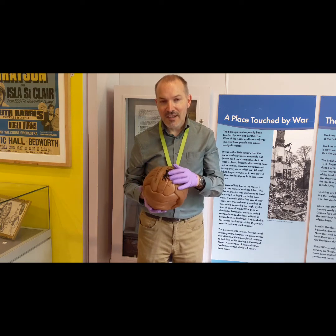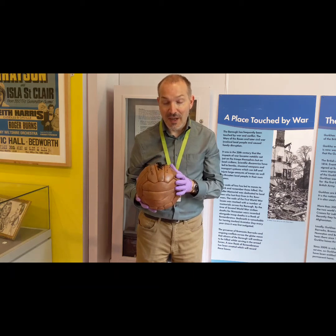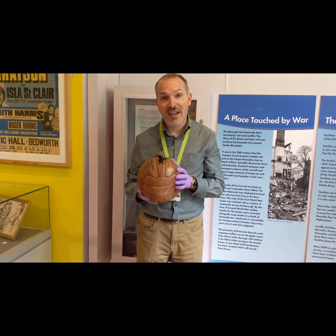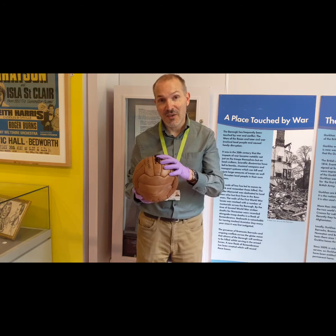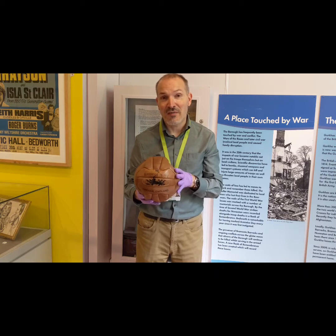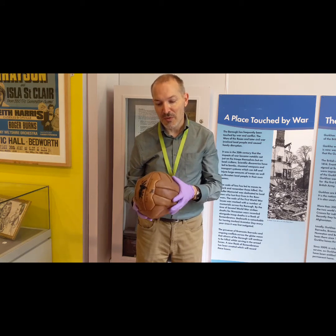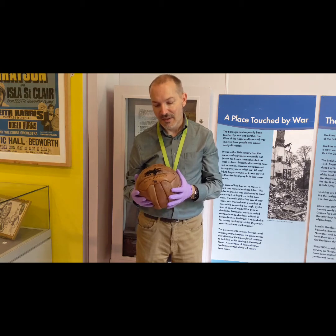Now, laced footballs were a little bit before my time, but I have every sympathy with anybody that had to head a football with the laces on the front. That must have hurt quite a lot. This is much heavier than the footballs I used to kick about, but very, very durable. It's made of leather, and I imagine if that hit you on a cold day, it really could smart.